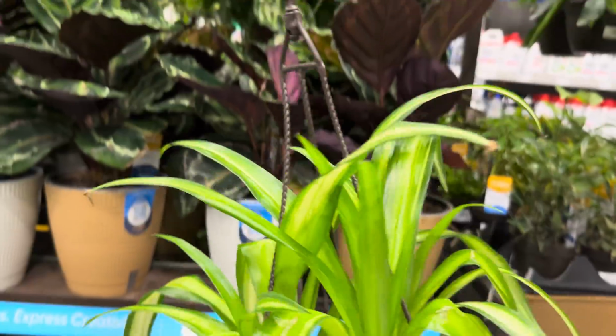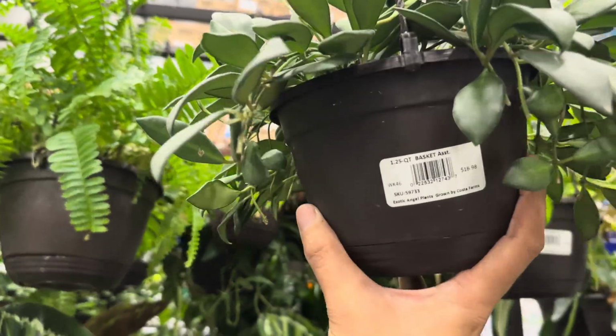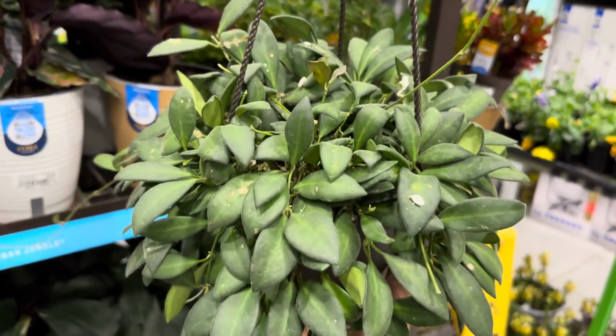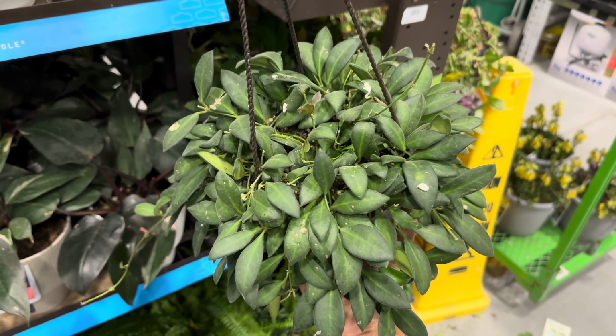This one is a little bit greener with its stripes, and it's a beautiful plant as well. And then as I pick up around here, $16.98. This is a Hoya of some sort. I don't know the actual plant ID for Hoya.